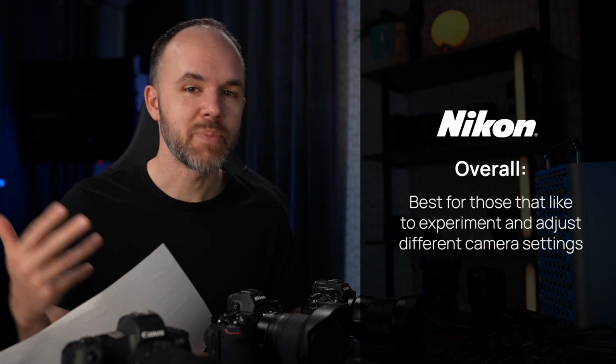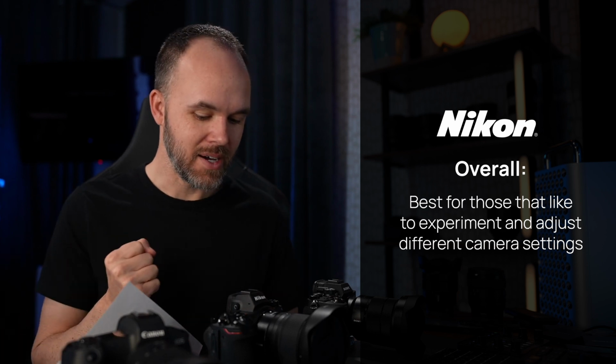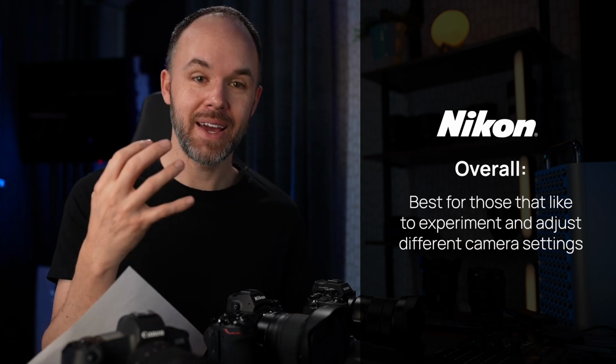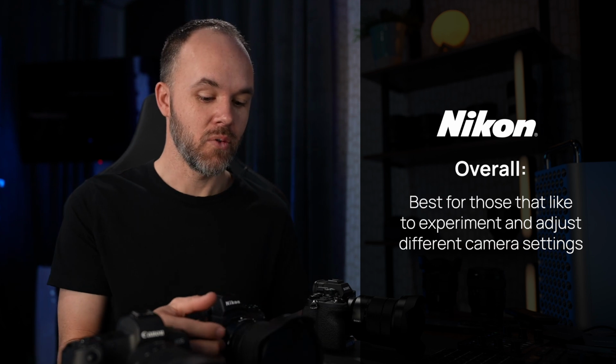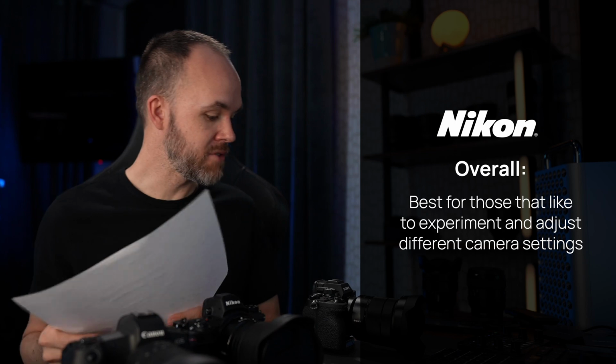The Nikon, I thought, was best for those that like to experiment with camera settings, like to try to fine-tune things and adjust things to the way that they like. For all the options that are in the menu of the Nikon, that's where I thought this camera shined, and that's where I think that type of photographer will gravitate towards.